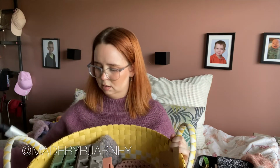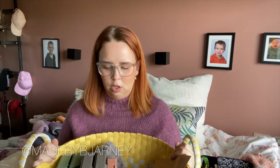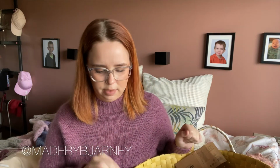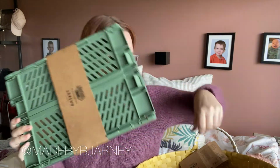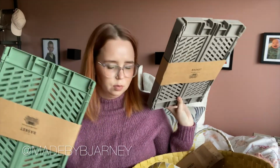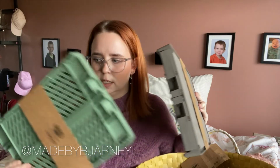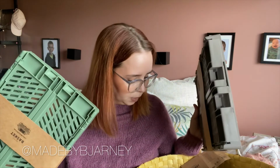So what I bought, I bought this huge basket. And so what I was thinking is that in this basket I will have the yarn that I don't have projects for. And then I bought these, I bought 4 of these, 2 green, 2 gray. And I was thinking that the yarn that I do have a project for in mind will go in these, and then just in my shelves here, so I can have them close by.